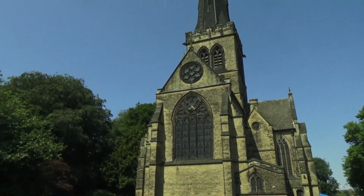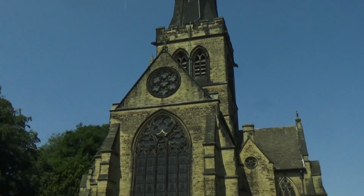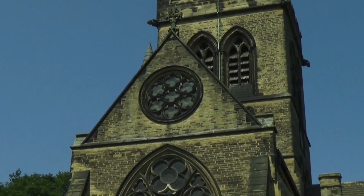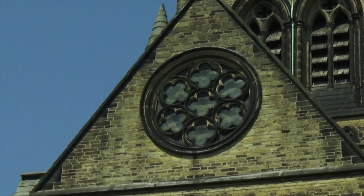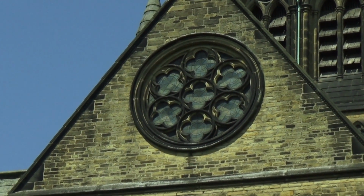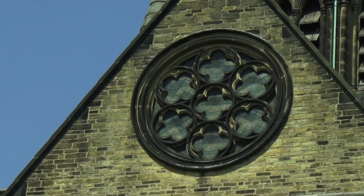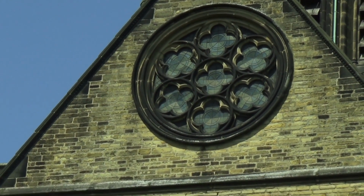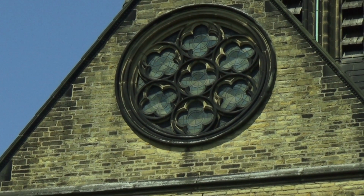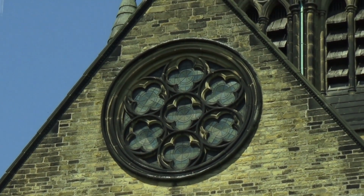Let's just see if I can zoom in on the rose window for you up there. Now people say that these were energy generating centres, and that particular type of window would have generated a frequency. Well, I'd like to see more proof from people on that. It's so beautiful, isn't it?